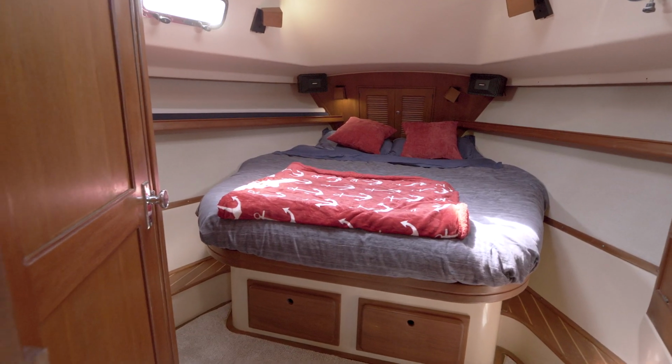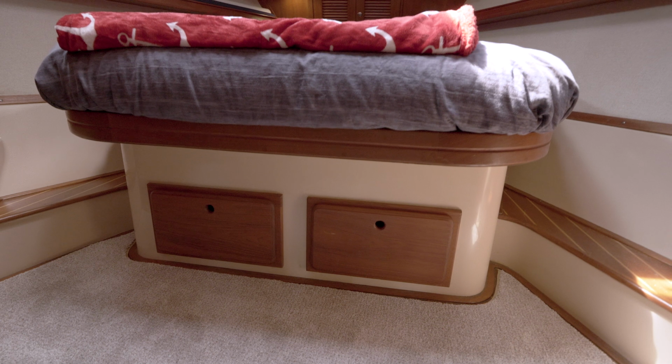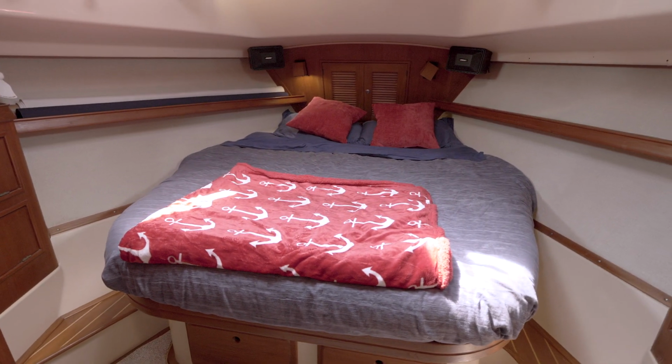The forward owner's cabin features a centerline berth with access from both sides, and it has storage below and hanging lockers and drawers throughout.